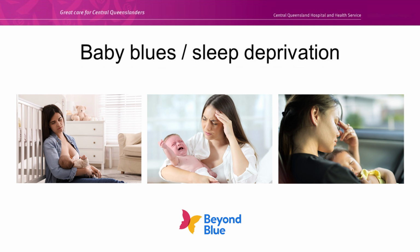On about day 3 after the birth, and the hormones that had sustained your pregnancy have dropped dramatically, many mothers experience what we call the baby blues. Mothers get teary and emotional and feel quite overwhelmed as they face the reality of being a mum while they're physically recovering from all the changes in their body. Getting enough sleep and rest is a challenge in the first few weeks.